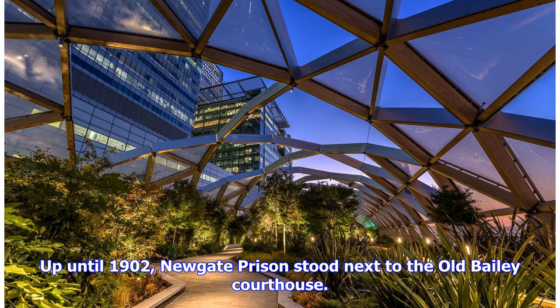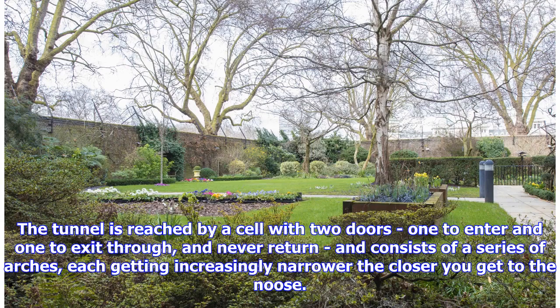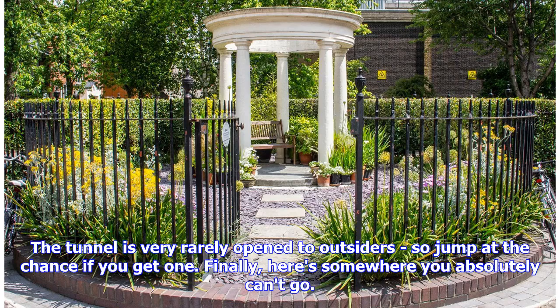Up until 1902, Newgate Prison stood next to the Old Bailey Courthouse. Before 1868, when hangings were a public spectacle, the condemned prisoners would be led down the walk between the prison and court to the gallows. The tunnel is reached by a cell with 2 doors, one to enter and one to exit through, and never return, and consists of a series of arches, each getting increasingly narrower the closer you get to the noose. The tunnel is very rarely open to outsiders, so jump at the chance if you get one.